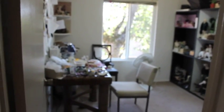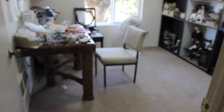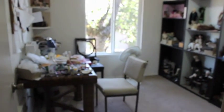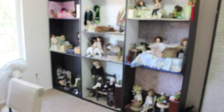let's get started. Alright, super blurry, it's not letting me refocus, but here is my workroom slash doll room. Just a tiny little 10 by 10 bedroom. But come in here, and there are my doll houses.